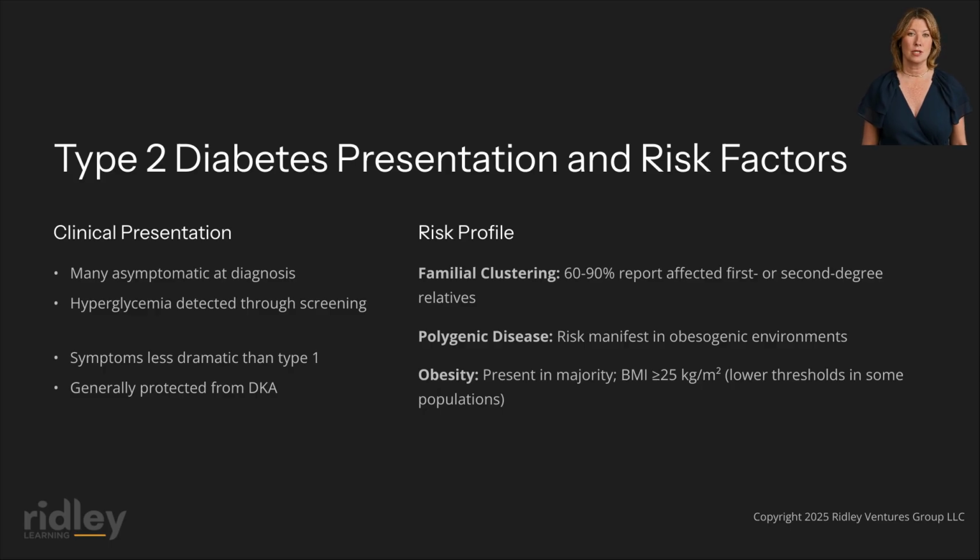Strong familial clustering characterizes type 2 diabetes, with 60 to 90% of affected individuals reporting first or second degree relatives with the condition. This heritability reflects the polygenic nature of the disease, with numerous genetic variants each contributing modest risk that becomes clinically manifest in the context of obesogenic environments and sedentary lifestyles.